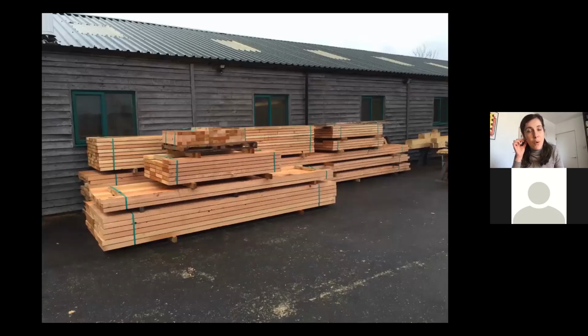On the right here, this is Alex Thomas. Alex used to work for Feilden Fowles a few years ago, and he decided to move to Devon to work for Carpenter Oak. We were lucky that at the time when we looked at the studio, Alex was about to set up his own practice, Timber Workshop. So that was his first project.